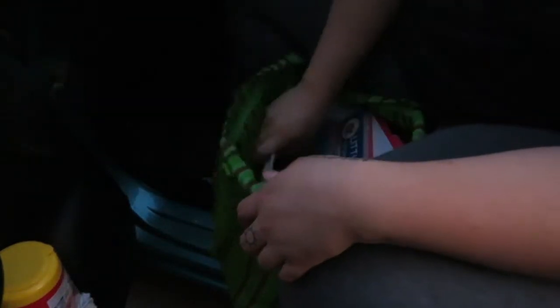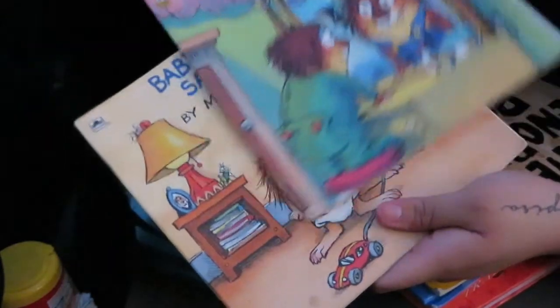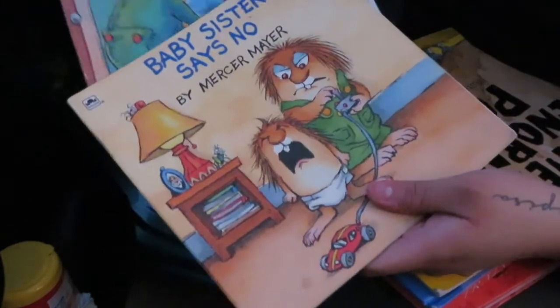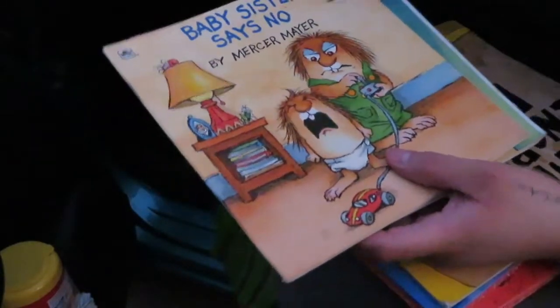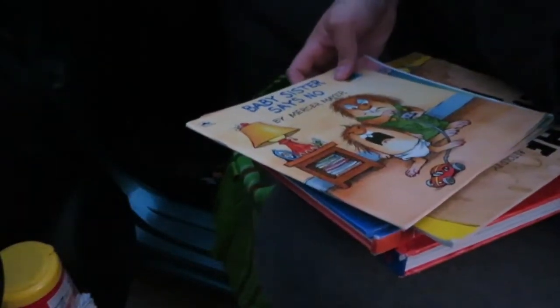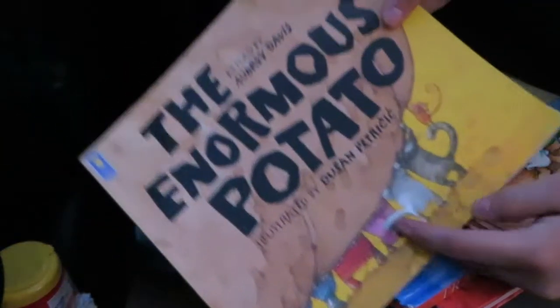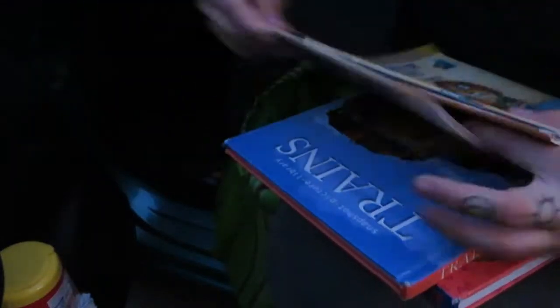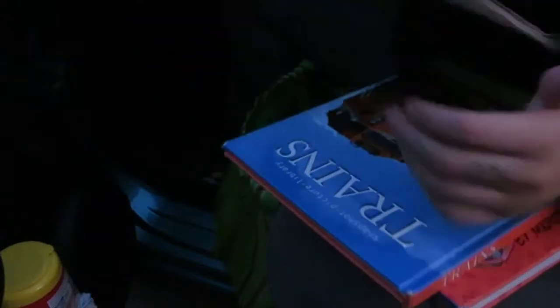My kid loves to read, but he loves to read only these books. These are his preferred ones. He loves Little Critter books, and this one's his favorite at the moment. Baby Sister Says No, because he has a sister, so I think that's why. I try to convince him to read this one, The Enormous Potato, that my sister gave me. It's a really funny book. It's about a big potato. One of his goals is to read for at least 15 minutes, so I always have books on hand.